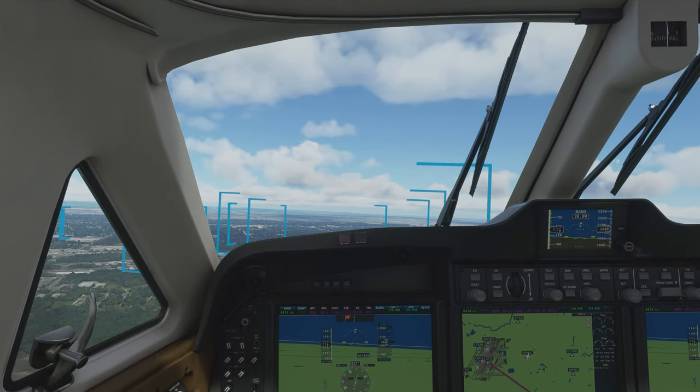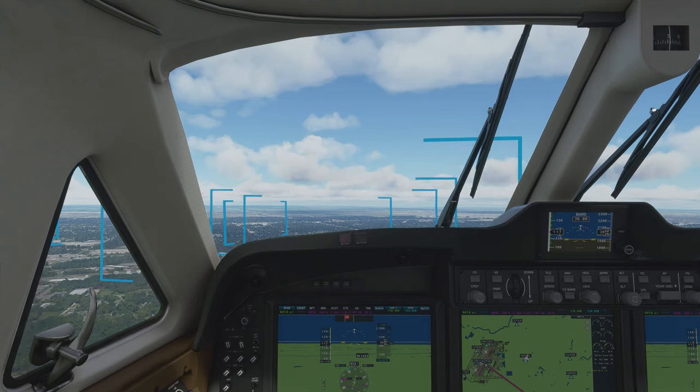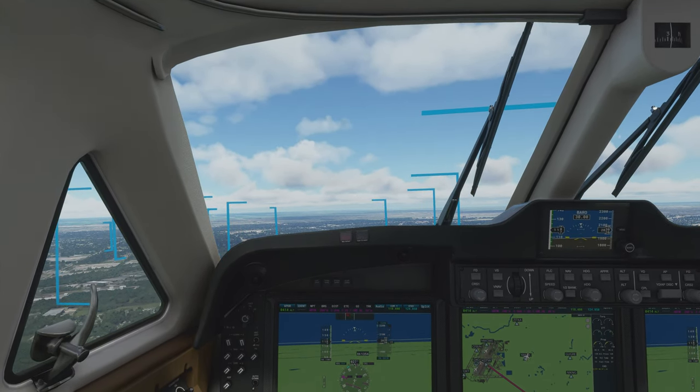Alright, so we've been given clear to land runway 22 left KH437. Landing clearance.